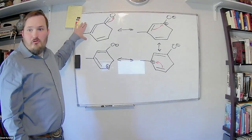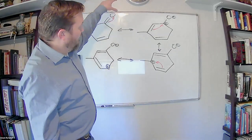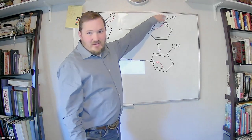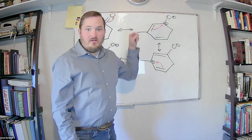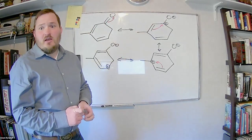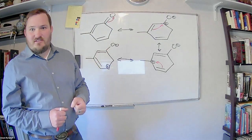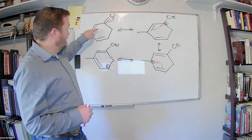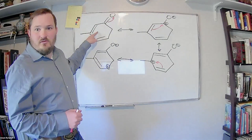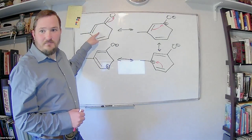We've got the one with no formal charges. Then we've got one where you have a plus and a negative right next to each other, which is going to be pretty insignificant when we're trying to rank these. For these resonance structures, we always rank them according to how stable they are as they're drawn. This one's going to be the most stable because it has no charges and everything has a full valence. So the molecule that you started with is going to be the most significant resonance structure.